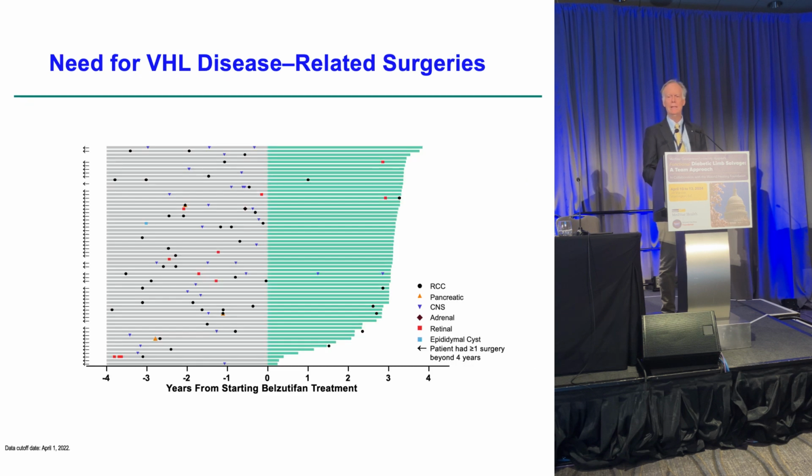And maybe most strikingly, I mentioned these patients were in surveillance programs. So the gray period here is the 4 years these patients were monitored before going on therapy in green. And every place you see a diamond or a square or a circle or triangle, the patient's going back to the operating room to have yet another tumor removed from their eye, spine, kidney, whatever. And you can see once they go on the HIF2 inhibitor, the surgeries dramatically decrease.